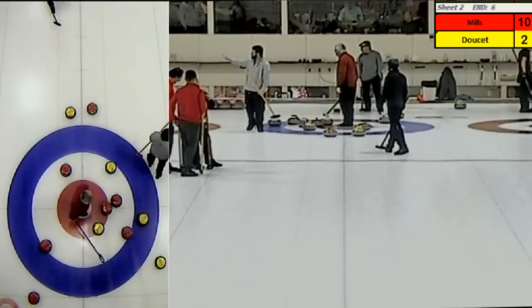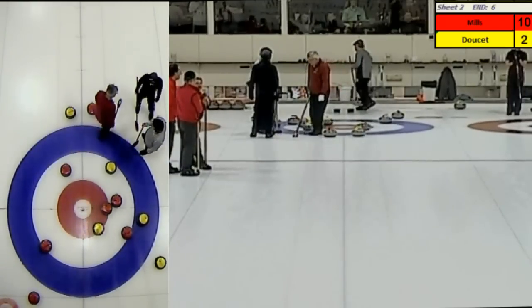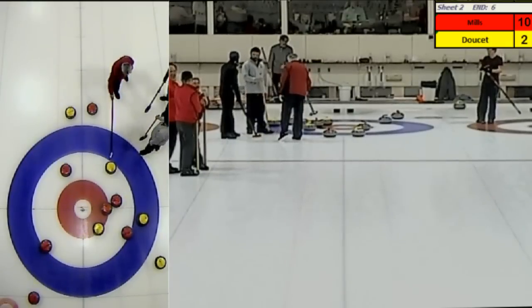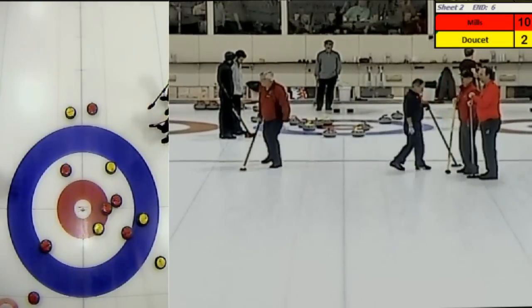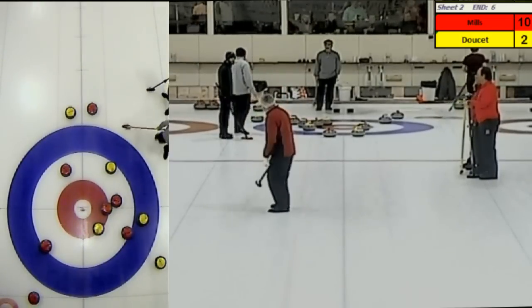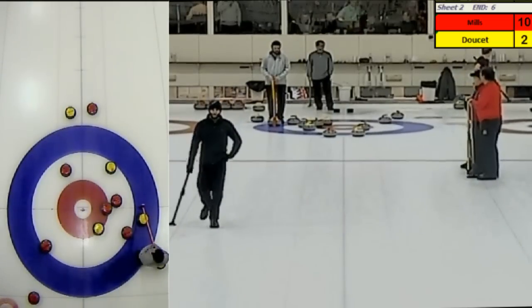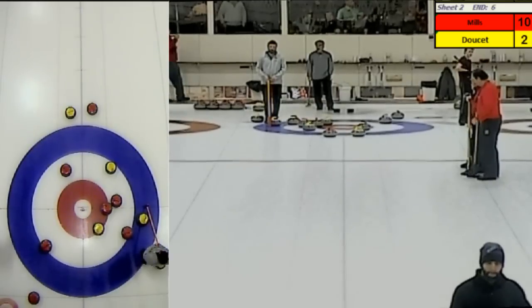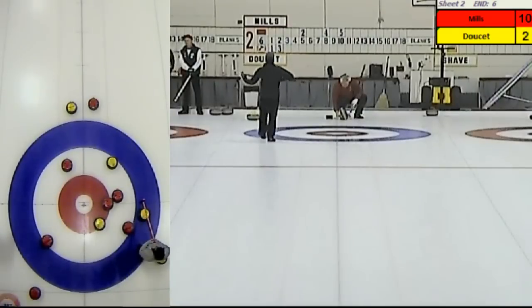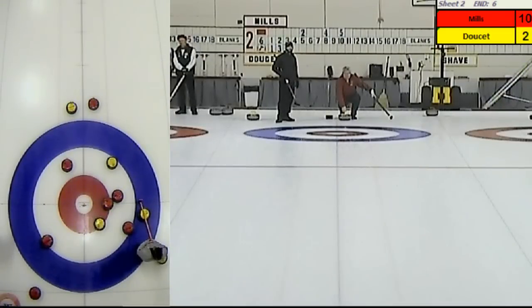And Doucette's looking to try to figure out exactly who shot. They're not entirely sure either. So it looks like he's going to try the angle raise as his first thought, but they're talking about it with his team. Every end in this game is looking like a demographics map with all the little pins on it. The amount of rocks in play every time is amazing. So here comes his attempt at the angle raise.